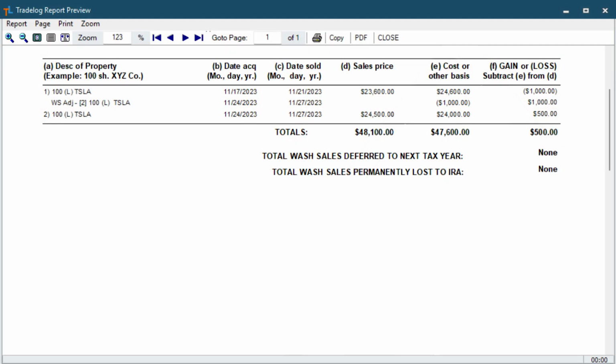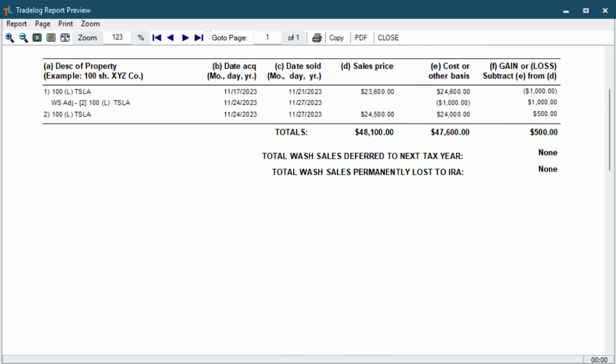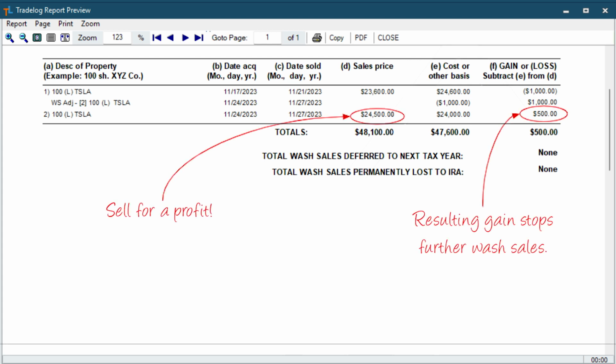Consider this example from our previous video. You had a wash sale which deferred the $1,000 loss on Tesla that occurred on November 21st, adjusting the cost basis of the shares purchased for $23,000 on November 24th. If you sell those shares, now valued at $24,000, for, let's say, $24,500, we now have a resulting gain, so any other purchases of Tesla within the wash sale window should not trigger another wash sale. There are no long-term consequences. True, there was a wash sale that occurred. You have to identify and adjust for it in tax reporting, but the loss is realized in the year. And what's more important, we made profit.